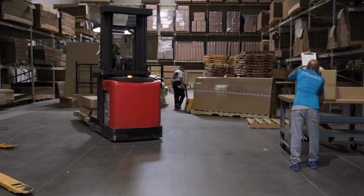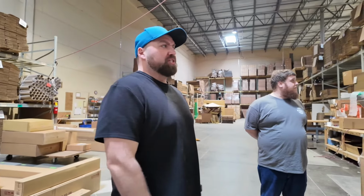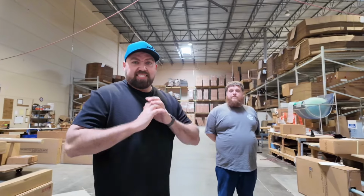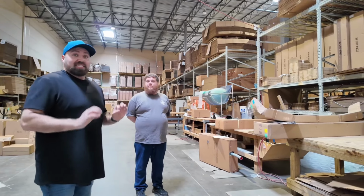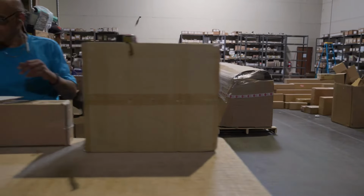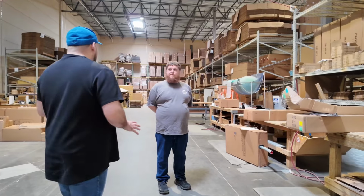So this is their shipping area. Now, I don't know if you've been in many warehouses or shipping areas before, but usually it is a complete disaster zone. There's stuff everywhere. Floors are grimy. This is the cleanest warehouse and shipping space I think I've ever been in. Everything's organized. Everything's staged.